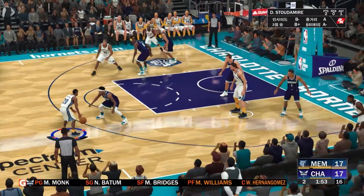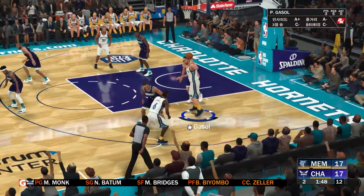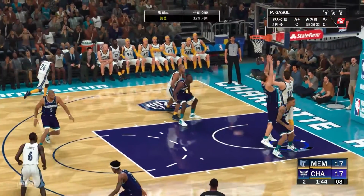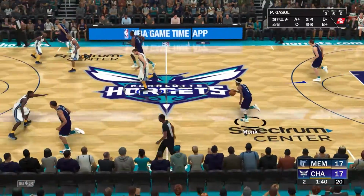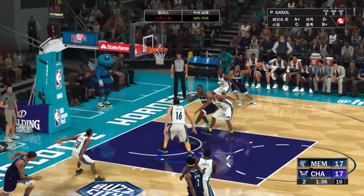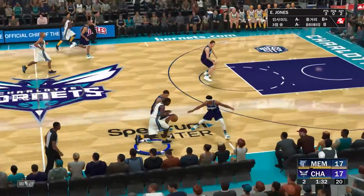Stoudemire outside. On the wing, Jones. Passes it to Gasol. Over Zeller. This all no good. So it's the Hornets now. This offense has really been clicking. And they know it, guys. They're playing right now with the kind of energy that is hard to deal with.